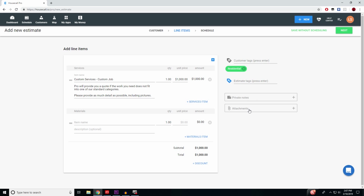Private notes and attachments. Attachments, this is where I will include my proof of insurance and my W-9, which I send off with all of my quotes. You can either save without scheduling or next, and you're actually going to schedule this estimate. So I would hit next if I was booking this estimate, and save without scheduling is what I would hit if I've already looked at the home and now I just need to send it over.